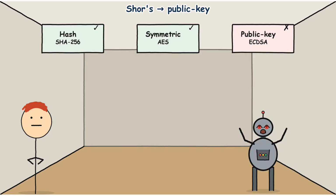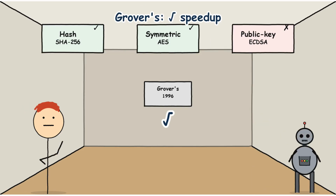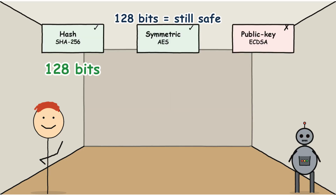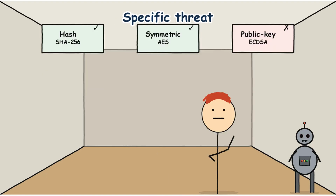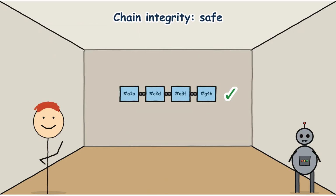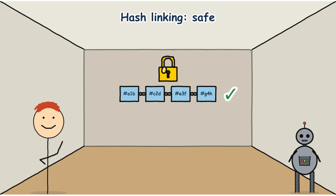Shor's algorithm cracks public key cryptography. For hashes and symmetric encryption, the relevant quantum algorithm is Grover's, published in 1996, which only gives a square root speedup. That effectively halves the key length. SHA-256 under Grover's attack still has about 128 bits of security. That's still considered safe. So the quantum threat is specific. It doesn't break mining. It doesn't break the blockchain's integrity. It doesn't break the hash linking that makes blocks tamper-proof.